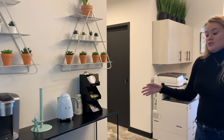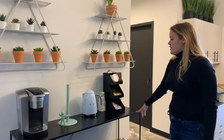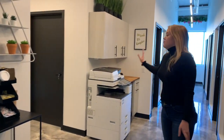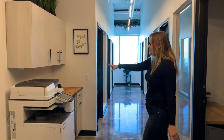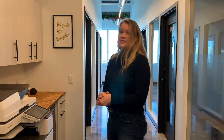So right when you come in, we do have a coffee bar set up here as well, so you don't have to run downstairs to get your coffee. We do daily fresh water as well. You also have your own designated printer, and we do have snacks and a fully stocked fridge that you can grab anything out of at any time, because we do provide unlimited snacks and drinks for our residents up here.